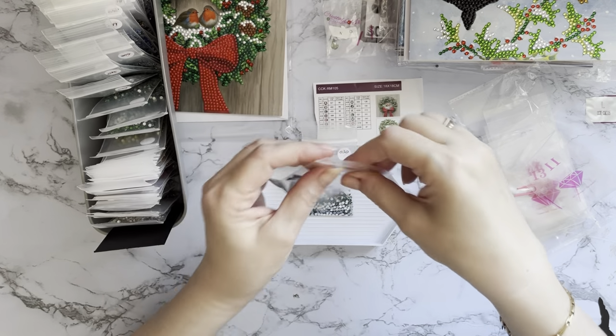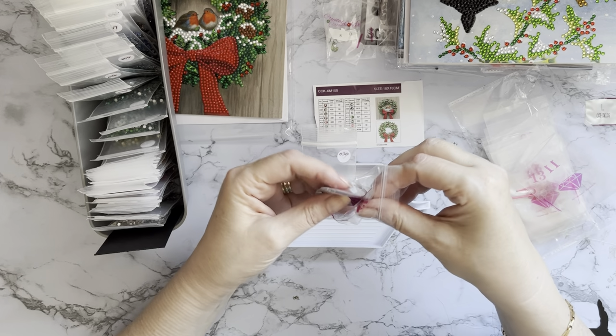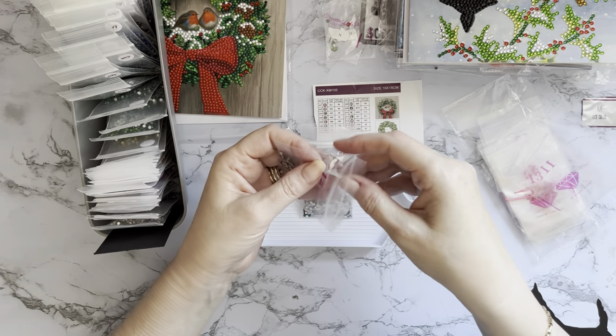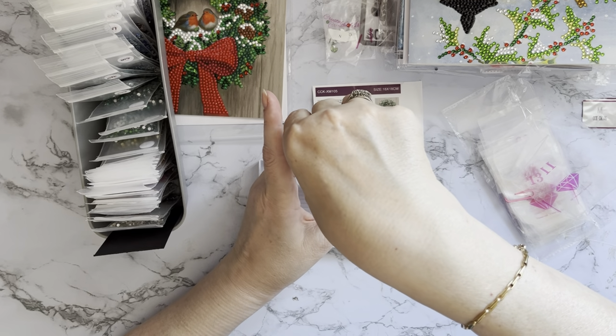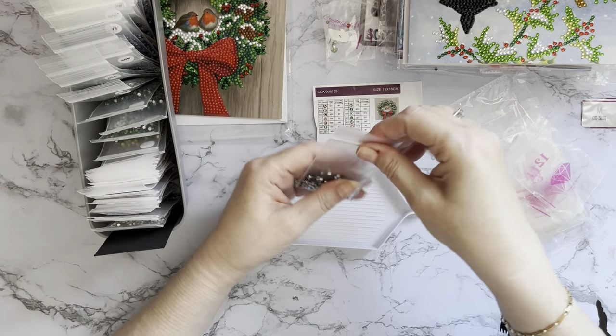I must admit, we tend to buy what I call little daft bits. You know, when you see something that's like a key ring or a placemat or even a bookmark. Sorry, I'm going through all my crystal things, aren't I? All my diamond painting projects at the minute.